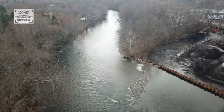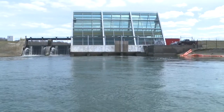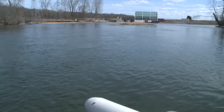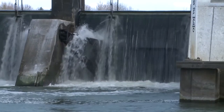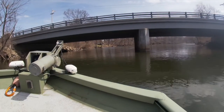In a statement to Fox 17, Eagle Creek Renewable Energy, which operates Morrow Dam, said the extension was so they could replace their spill gates, not simply repair them. They claim to have gotten approval from a few state and federal agencies, but not the Michigan Department of Environment, Great Lakes, and Energy, now locked in litigation with the company. Eagle Creek adding in their statement, quote, "Safety and environmental stewardship are the top priorities for everyone at Morrow Dam. We recognize and take seriously concerns about sediment deposits downstream," unquote.